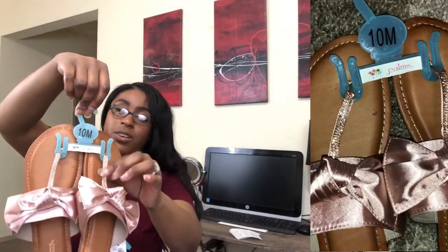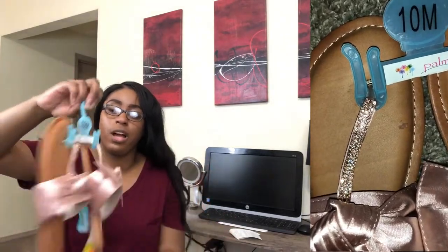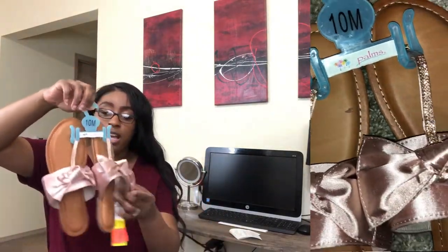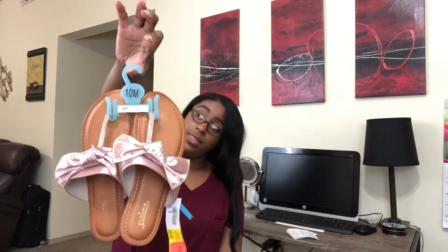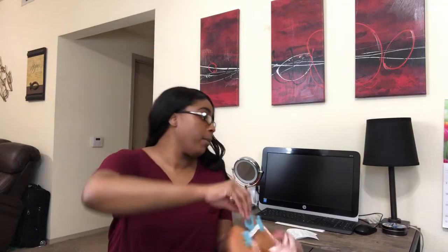They have like rhinestones and stuff right here. I'm gonna have to do a close-up so y'all can see them. And then it also has like a little bow right here. These are kind of like a champagne type of color, I guess. I don't know. It's almost like a rose gold, but a little bit lighter than rose gold. I don't know what color it is. I just know that they were cute. And y'all, I got these for $5.95. So yeah, that's what that looks like. And I got these from shoe department.